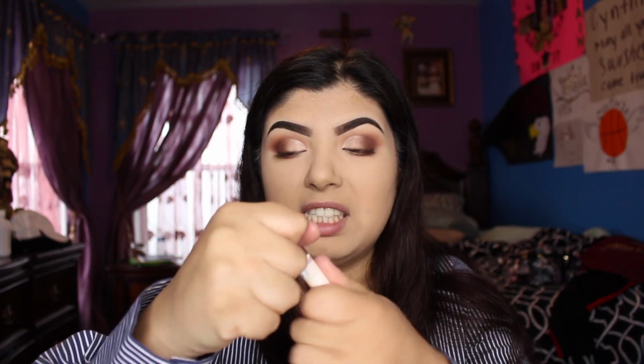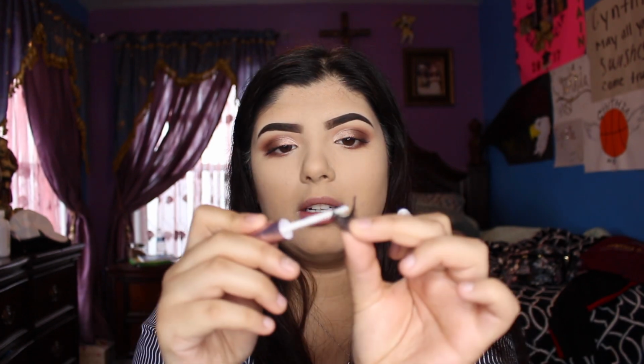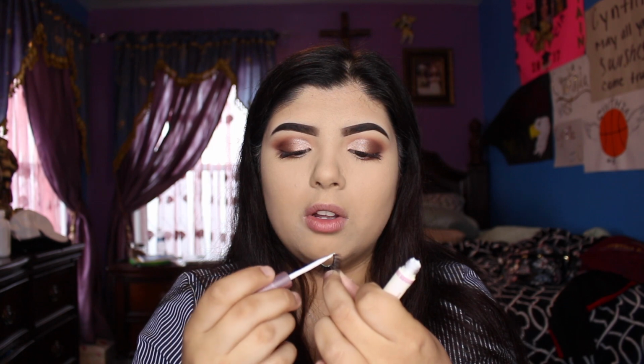So I'm gonna take the House of Lashes eyelash glue, which is just this white glue, onto my lash. Just make sure that I can see it going all over the place.